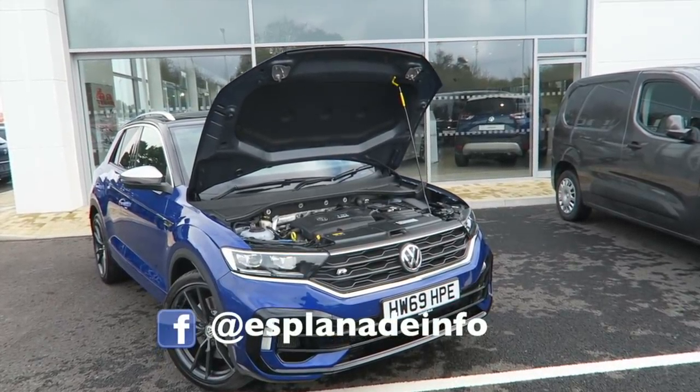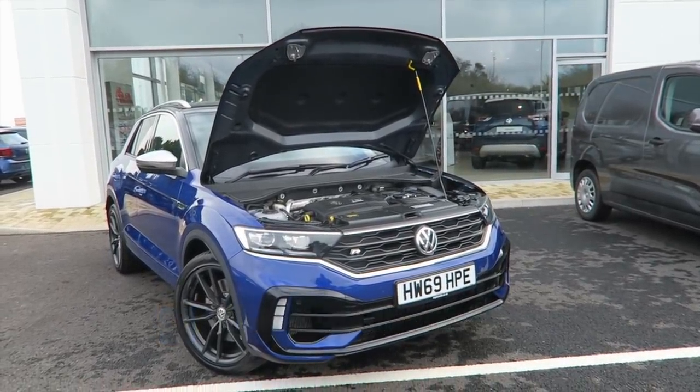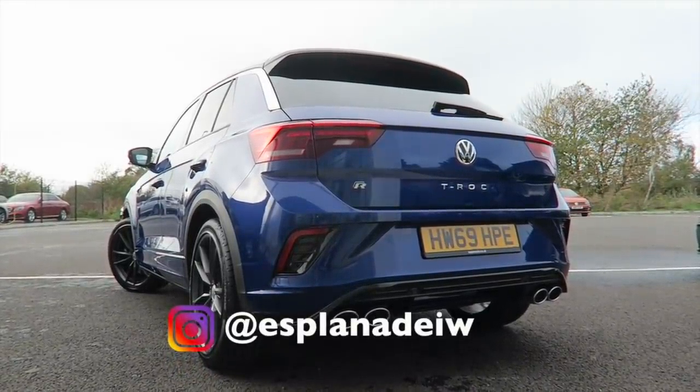Over my shoulder, yes, that's right, they've brought out a T-Roc R. The guys at Esplanade on the Isle of Wight have actually invited me down to take this car out for the day. So huge thank you to Esplanade on the Isle of Wight.